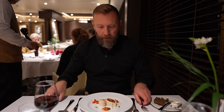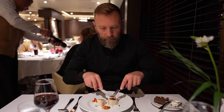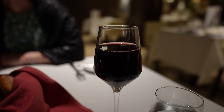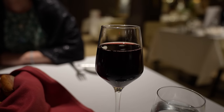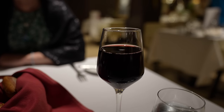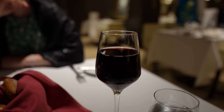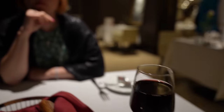Oh, delicious. The sommelier just came around and emptied what was left in the bottle into my glass. So I've got another nice big red wine there. It is utterly, utterly delicious though, that red wine. The wines are actually really nice. I don't know whether it's a Greek wine.